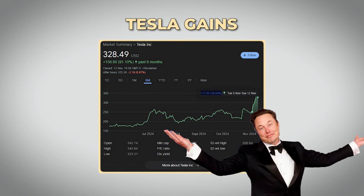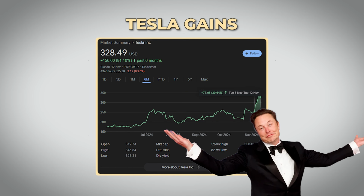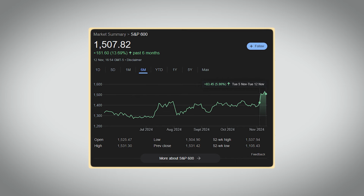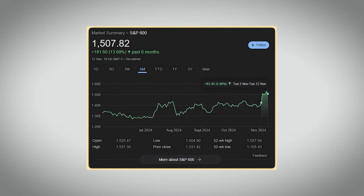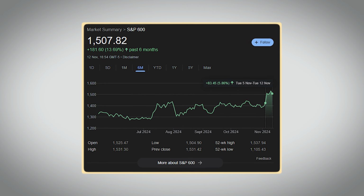As Elon Musk was a key backer of the Trump campaign and now set to hold a position in his administration, it is likely government policy will be kind to Tesla. Moving away from large caps, another segment of the market, small cap stocks, have done even better than the S&P 500, with the US small cap index, S&P 600, up by nearly 6% since the election.